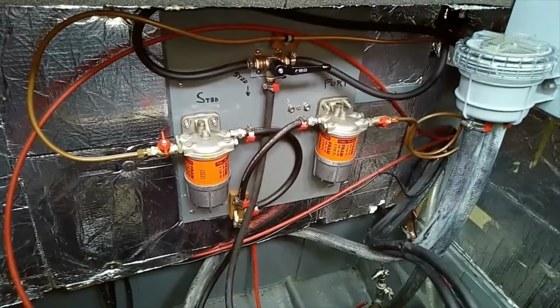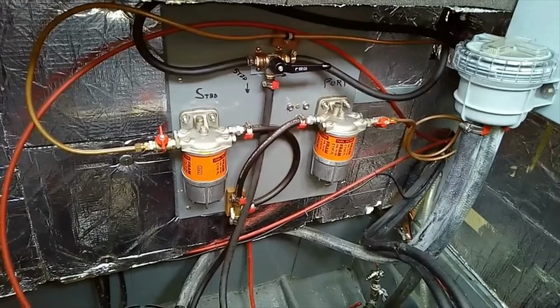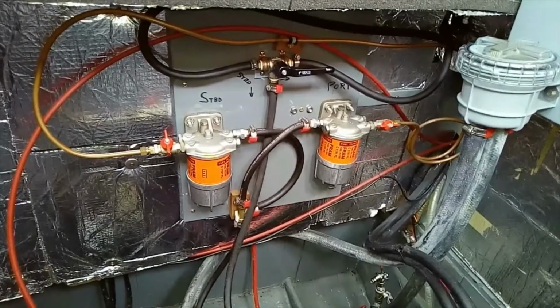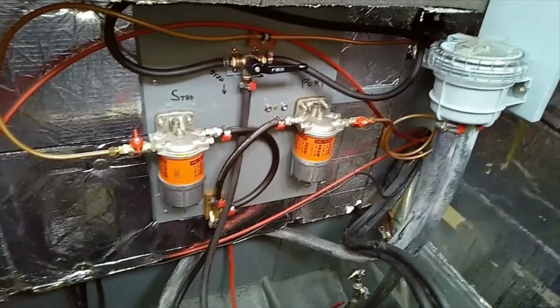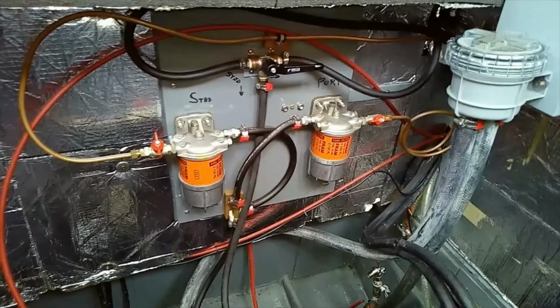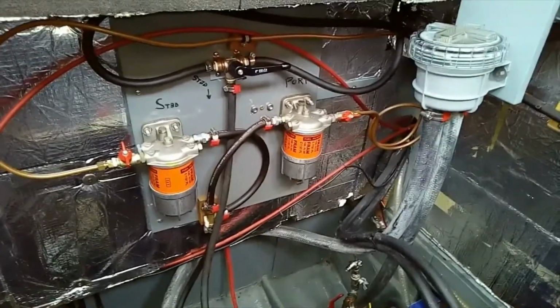Quite often with marine engines you get blockages and air trapped in the fuel lines, and you need to bleed the engine or something like that. Baloo's only got one engine, so if the engine is starved of fuel for whatever reason, you just switch to the other system and the other tank while you sort out the problems with the one that's got the problem. So that's really nicely thought out.